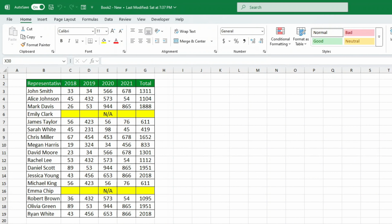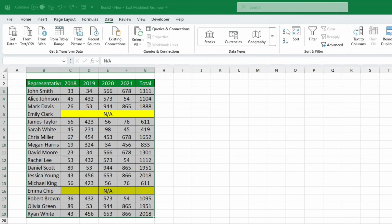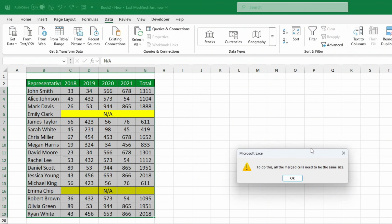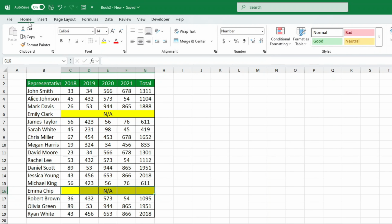Let's say we have a table with historical sales data, and we've merged some cells for better formatting. This might seem like a good idea at first, but let's see what happens when we try to actually work with this data. Imagine we want to sort our data, maybe by date or by sales figures. But as soon as we try, Excel won't let us do it because of the merged cells. To sort properly, we'd have to first unmerge everything, which defeats the purpose of merging in the first place.